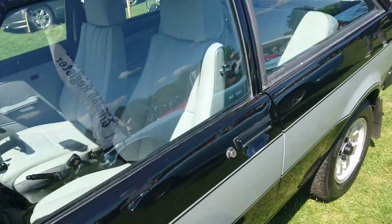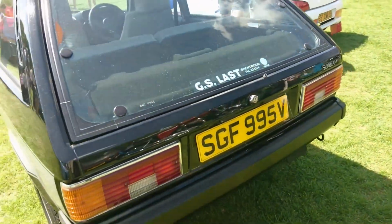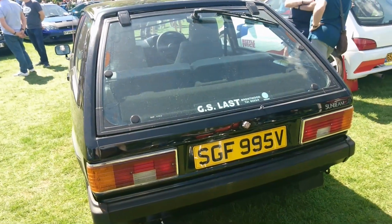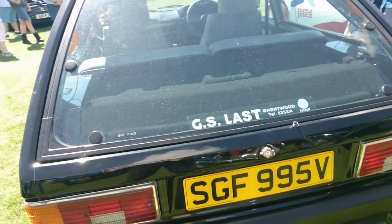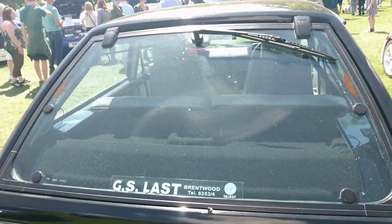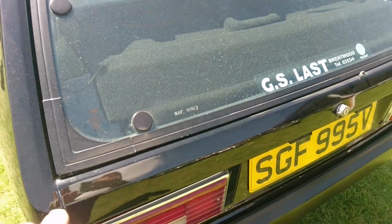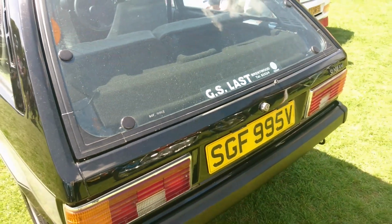Those seats look very nice, very standard. Ah, yes, my old friend the Getrag dogleg 5-speed gearbox. GF, so a London area plate, and a strange rear wiper as on the Sunbeams, because the hatch doesn't come down any further than that. That glass bit's all you get.